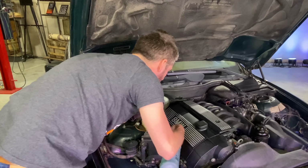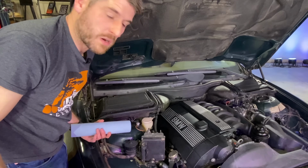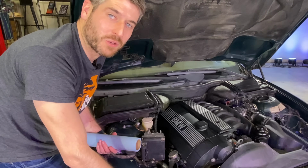Well, it's kind of like a lubricant for that mount if it was going bad. All right, and the rest of it, I think, ran onto the ground. So Simple Green, it can even clean butter off of your BMW.